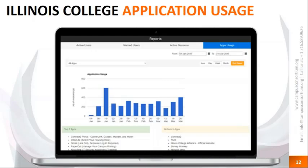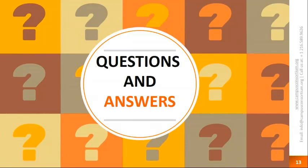You can see that it grows over time. This was an old screenshot from last year, but you can see that people are actually using the portal in general, and you can also go in here and make changes to your existing integrations and create new integrations as well. So it's great to have those, as we always want to validate that what we're doing is successful and useful to our constituents. Questions?